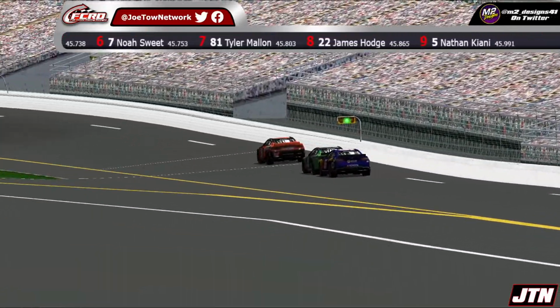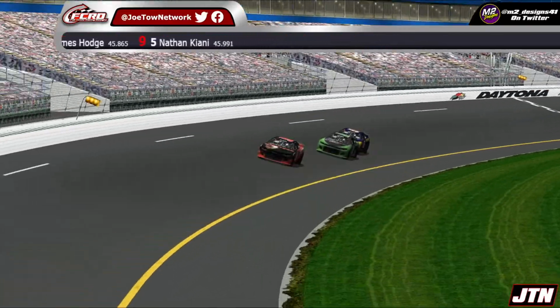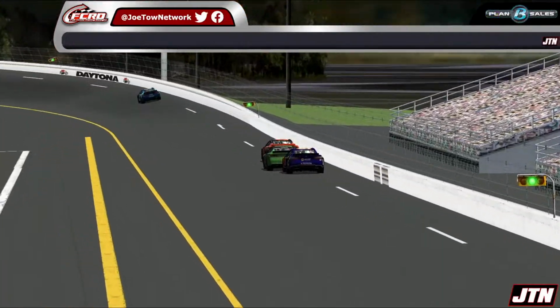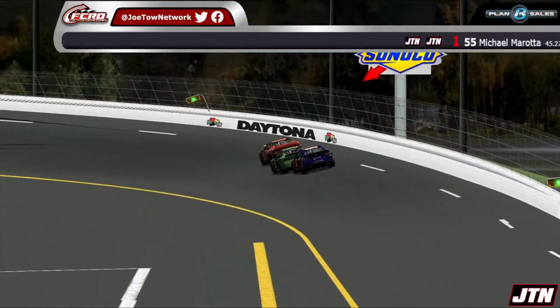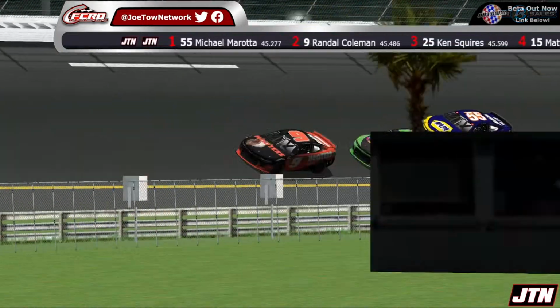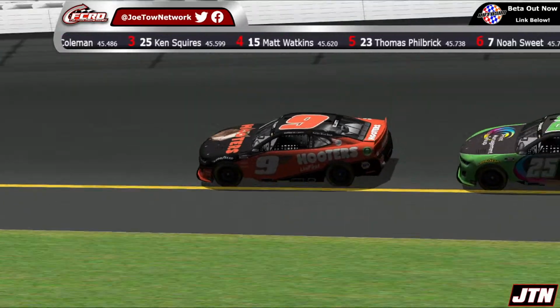I'm sure there's a lot of other things you want to see, but what can folks at home expect with the rollout of this mod? Is it car set wise? Your guys' support at Full Circle Racing Designs? What should they expect once this comes out?